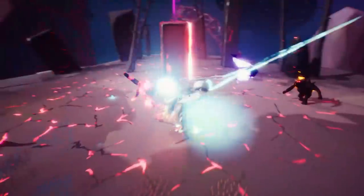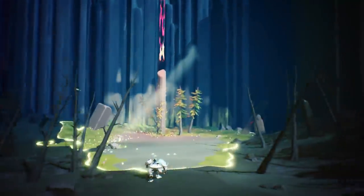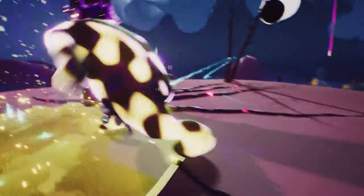You basically simultaneously play two characters at once. You control this big robot mech, and on top of him is this sharpshooting frog. So you switch between melee combat and also shooting.